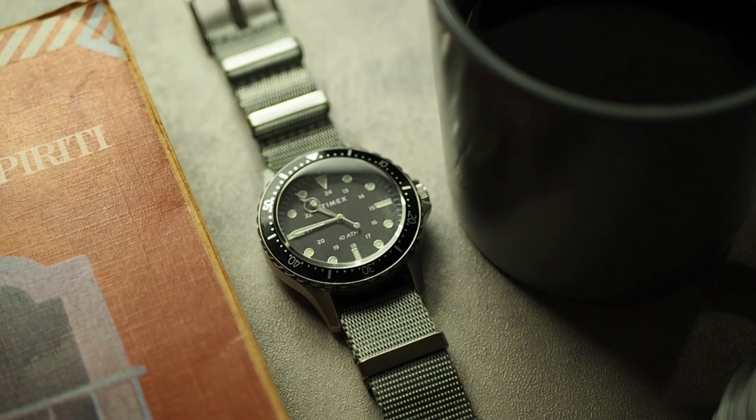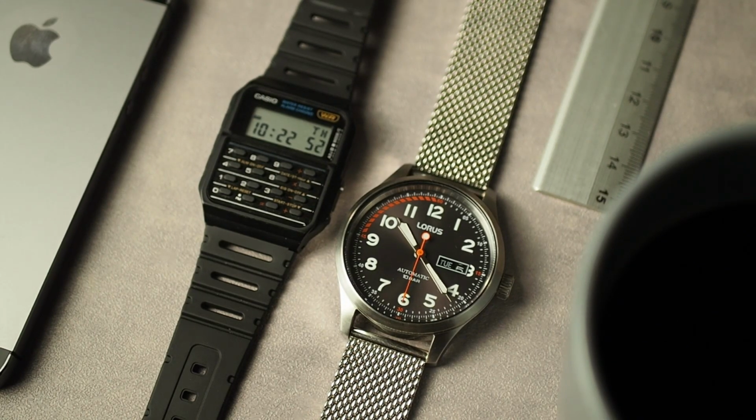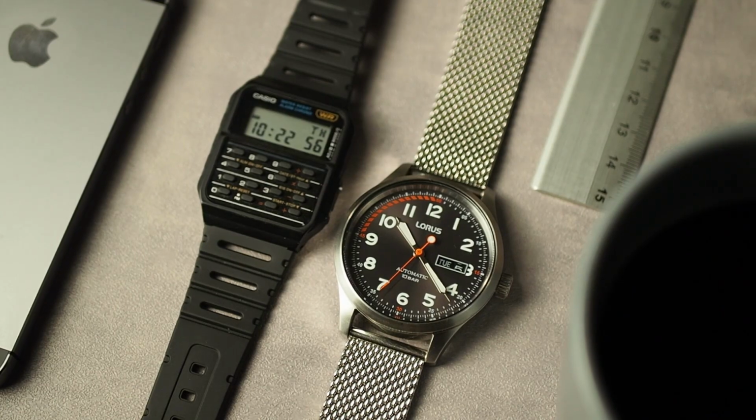An enthusiast does not make a watch purchase which is practical most of the time. If you wanted to go practical, you would buy a Casio digital watch, 10 euros, forget about it, you've got it. If you want to go in the enthusiast way, let's say, you go with something that makes probably less sense, but is cooler to you. This is the main difference.